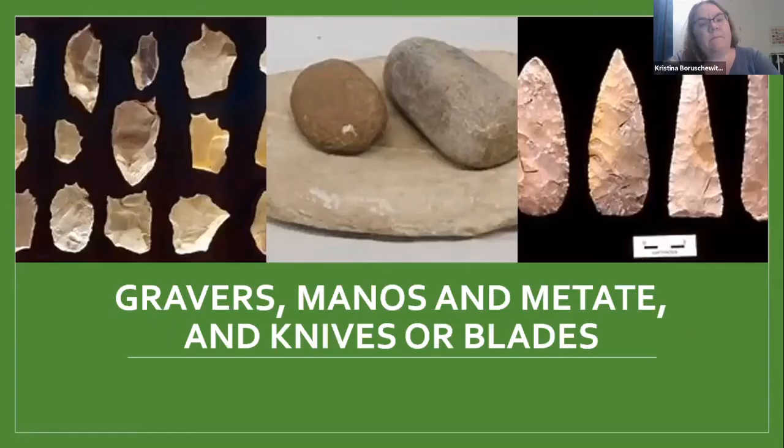And here we have gravers, manos, and metates, hand and grinding platforms, knives or blades. A knife is different than a projectile point or a biface because it's at least twice as long as it is wide. Gravers were used to make holes into things like leather.